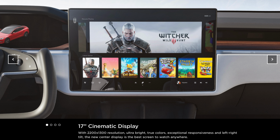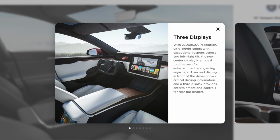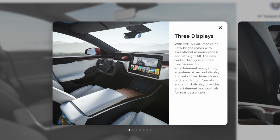So the screen here is a 17-inch cinematic display. It's got a 2200 by 1300 resolution. It says it's ultra bright, true colors, exceptional responsiveness, and it's got a left and right tilt. Now I think this is really interesting because it probably means that it can tilt towards the driver or towards the passenger, something that some Model 3 owners have actually been customizing on their own screens.